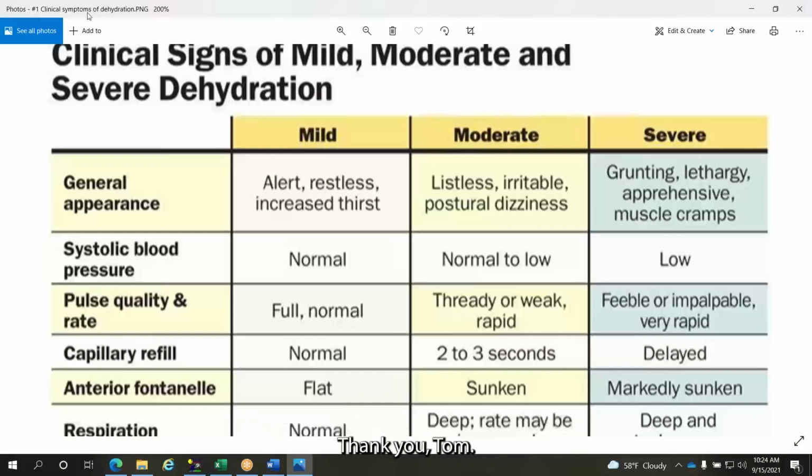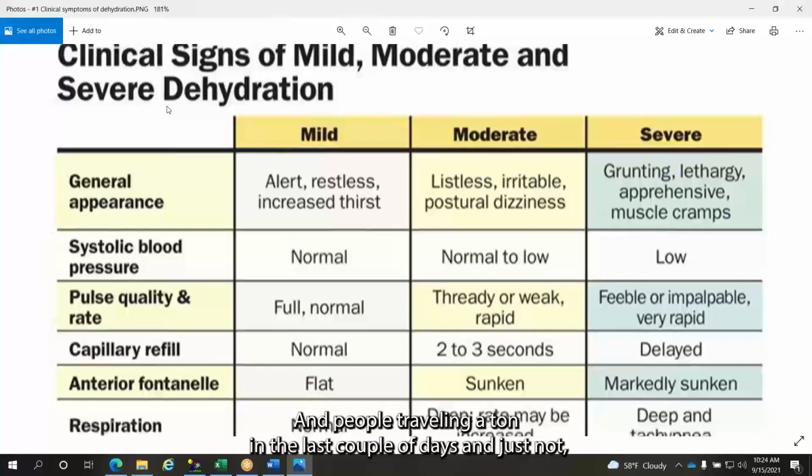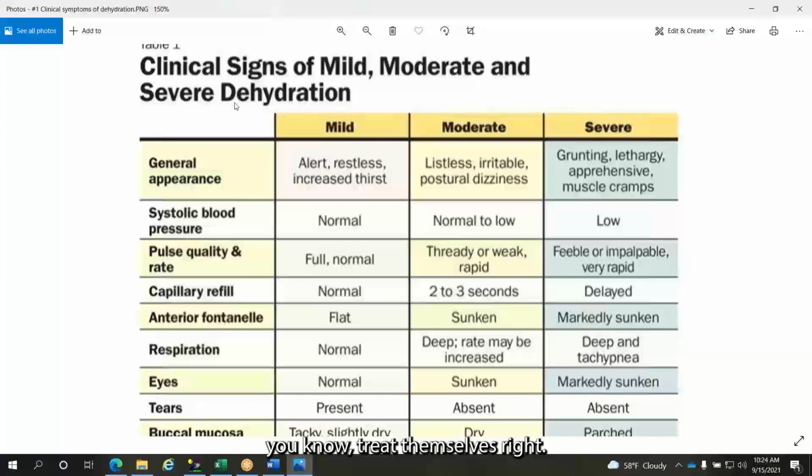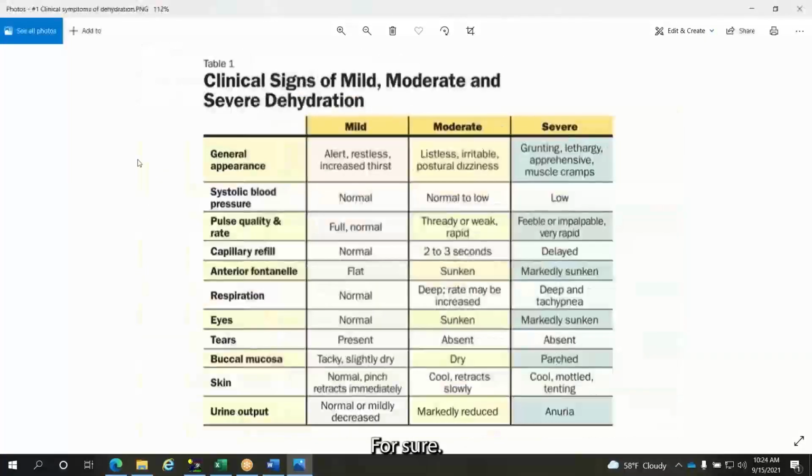Quite frequently, yeah. Thank you, Tom. I would say right now it's our number one call. The Upper Falls Trail loves to be a killer for that in the Mist Trail corridor. But even here in the valley, honestly, we see that quite a bit, with people traveling a ton the last couple of days and just not treating themselves right. For sure.